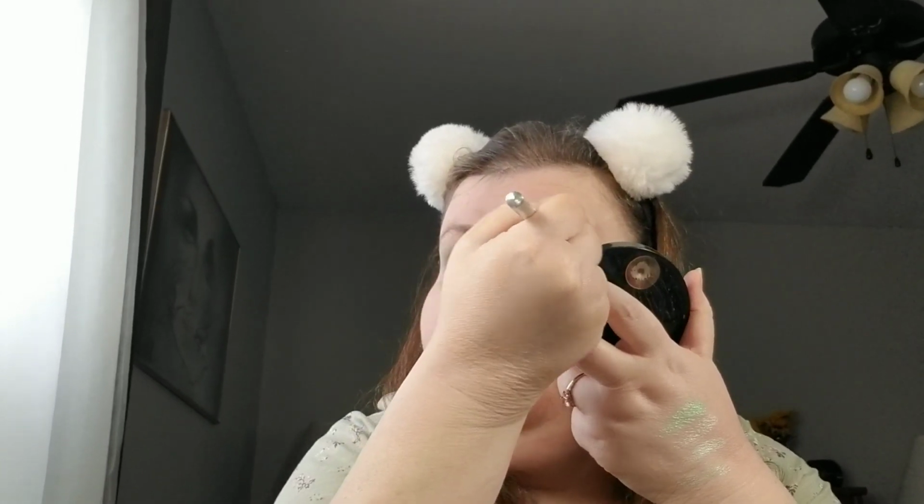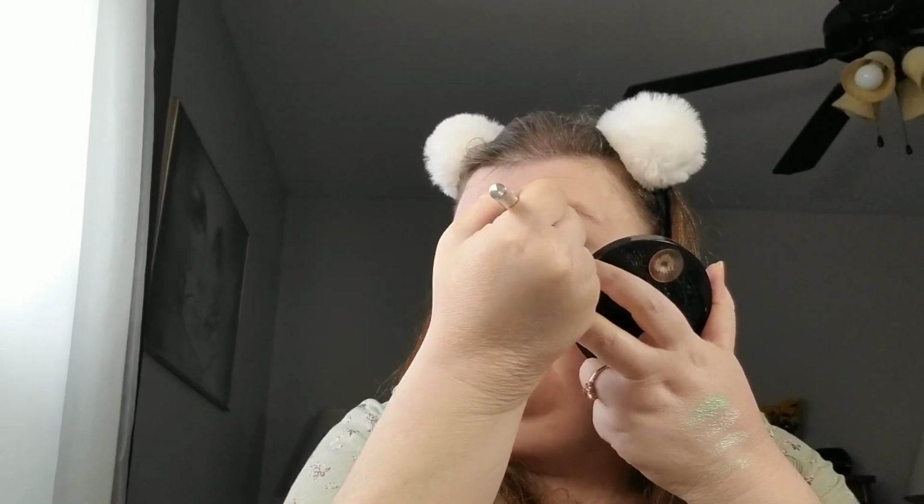Alright, let's do a little more blending here. That's really pretty, guys. I like that. And I'm not really one for green shadows, but something about that mint palette just spoke to me. All right, I'm going to leave it like this for now because I'm going to add a little bit under the eye, but I know it looks messy right now, but don't worry. We'll get this all cleaned up. Okay, I'm just not even going to worry about that right now.